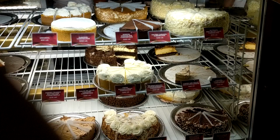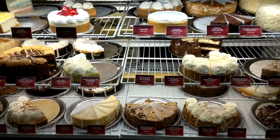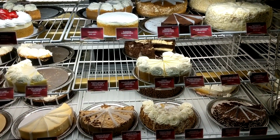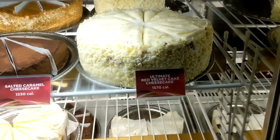Absolutely love this place. I'm going to look like a total corporate shill by advertising for the Cheesecake Factory, but they just have such wonderful cheesecake. I have only ever eaten cheesecake here. They may have good food, I don't know. I just pick out their cheesecake and I take it right to my hotel room. That's really what I do.